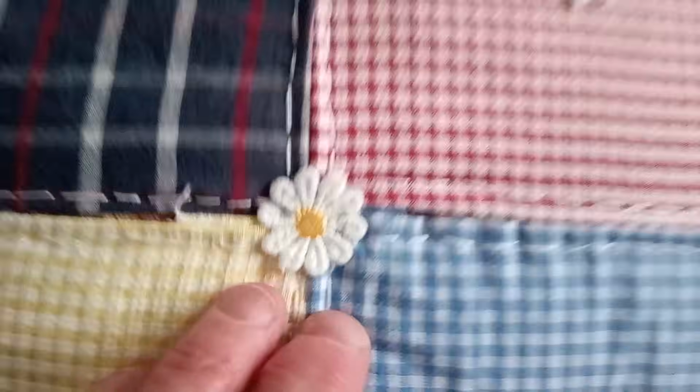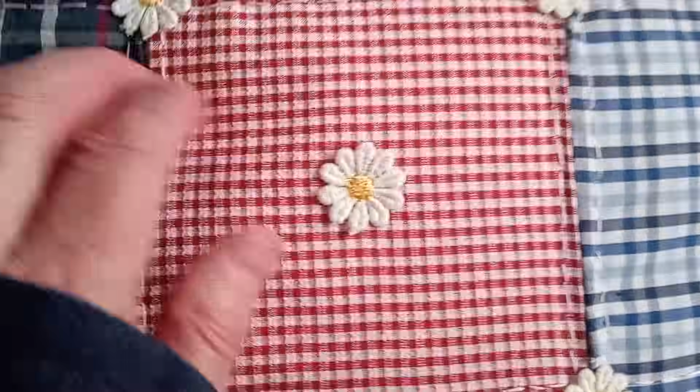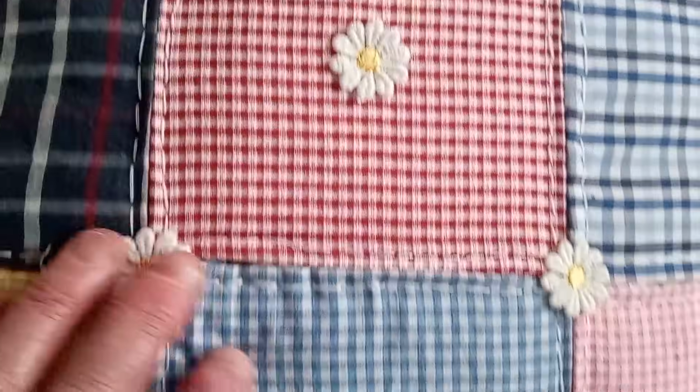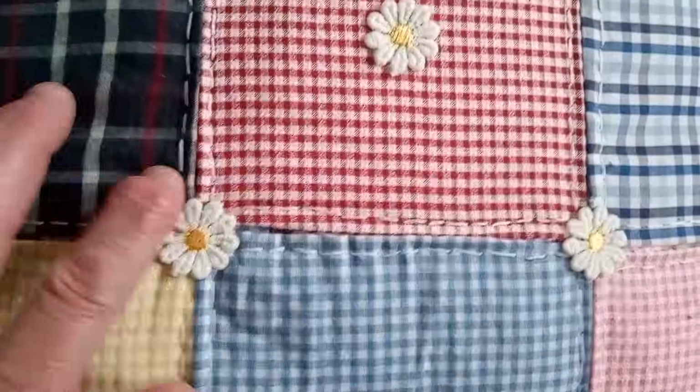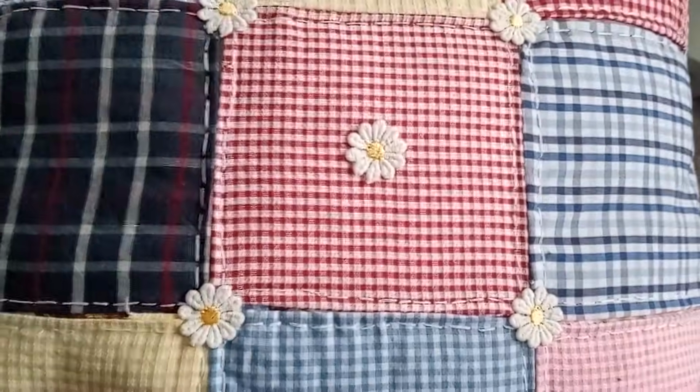And these little daisies I got from I think it was the British Heart Foundation. If you live in Liverpool, in Old Swan, I got a big load of it. So I've just been trimming them off and sticking them on everything and anything. And the back of it is just plain denim.